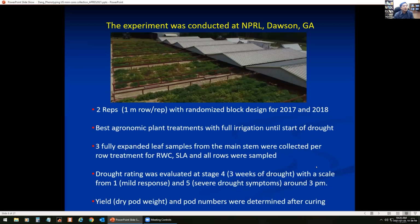This experiment was conducted at the National Peanut Research Lab in Dawson, Georgia for 2017 and 2018. It's 2 reps, about 5-foot blocks, or 1 meter row reps, done in a randomized complete block design. With the best agronomic practices, we irrigated to make sure the germination occurs evenly. Then we'll irrigate until the start of the treatment, and then we'll stop irrigating and start the progressive drought. Once the drought is over, we'll water and come back to regular growing application. Also, fungicide and all kinds of other agronomic treatments are done based on recommendation.